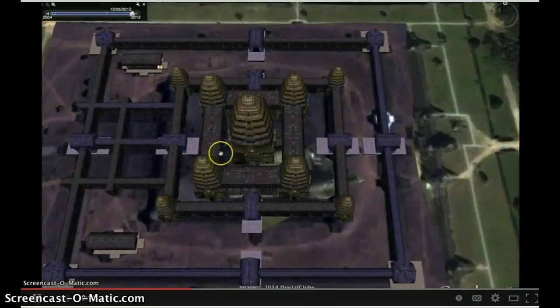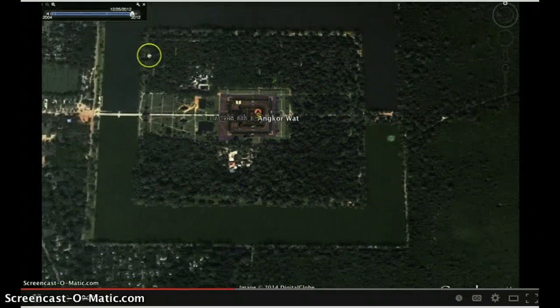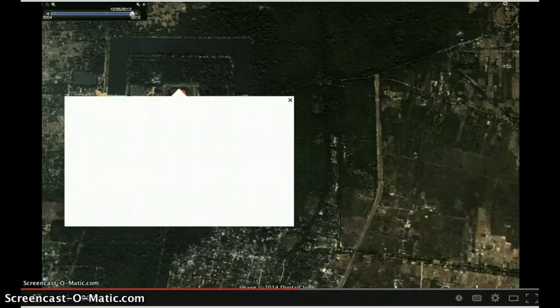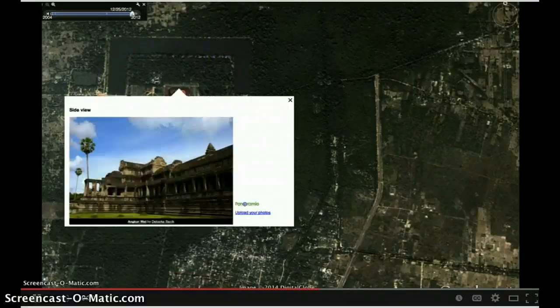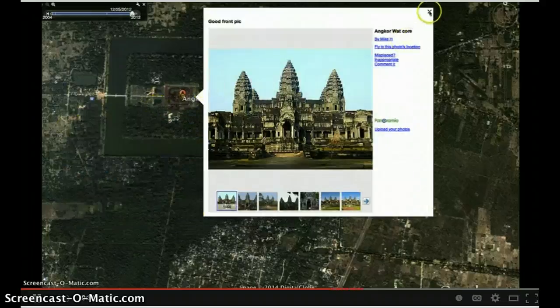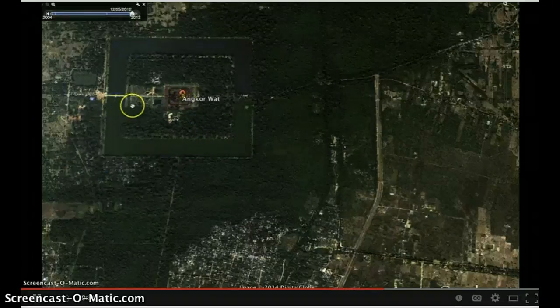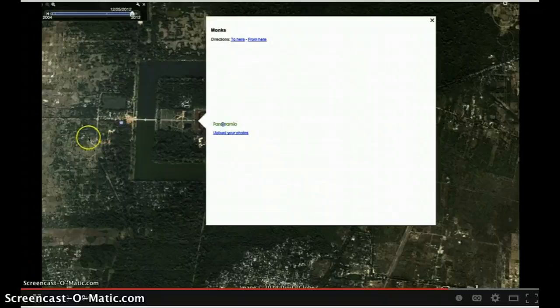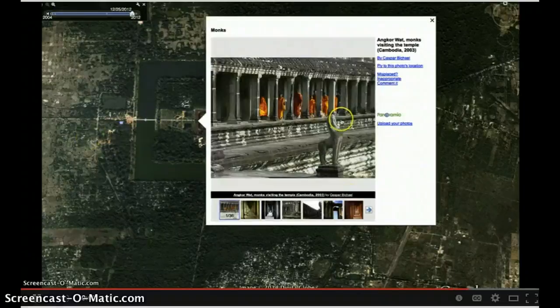These 5 towers are meant to symbolize the 5 peaks of Mount Meru. The surrounding moat and wall are meant to symbolize the mountains and oceans surrounding Mount Meru. Angkor Wat is responsible for over 50% of Cambodia's tourism. And although originally built as a Hindu temple, in the late 13th century, it became a Buddhist temple. Despite drawing over 600,000 visitors per year, it is still to this day used by Buddhists as a place of worship.